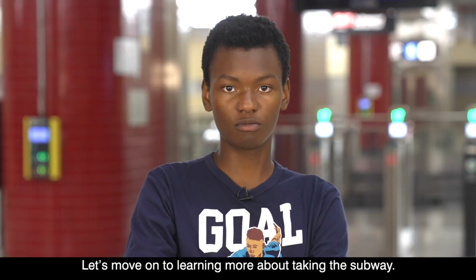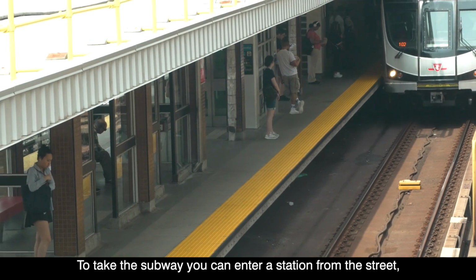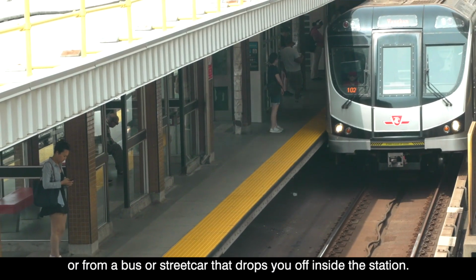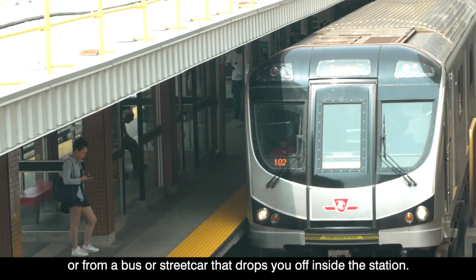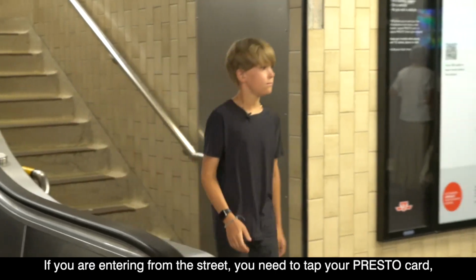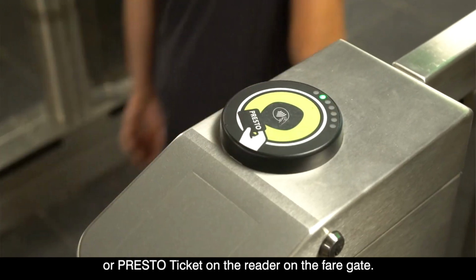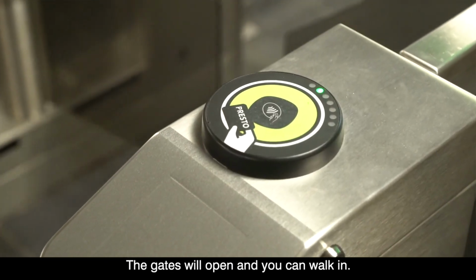Let's move on to learning more about taking the subway. To take the subway, you can enter a station from the street or from a bus or streetcar that drops you off inside the station. If you are entering from the street, you need to tap your Presto card or Presto ticket on the reader on the fare gate. The gates will open and you can walk in.